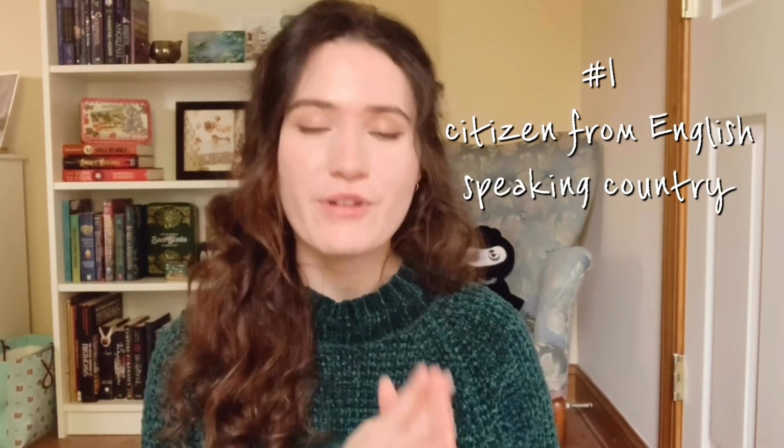The first eligibility requirement is that you have to be a citizen of a nation where English is the primary language spoken and used. It doesn't have to be the nation's official language, because contrary to what many believe, the United States doesn't have an official language, but English is the primarily spoken and used language. In Ireland, the official languages, I think, are first Irish and then English. So it doesn't have to be the official language, it just has to be the language that is spoken the most. I have a document filled with all the information, which is why I'm looking over here.